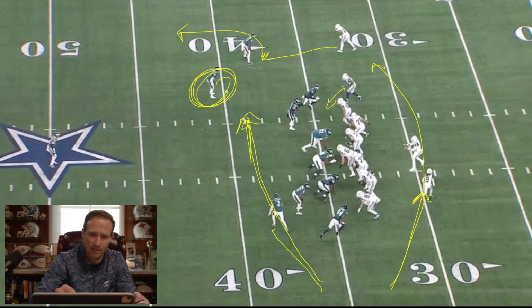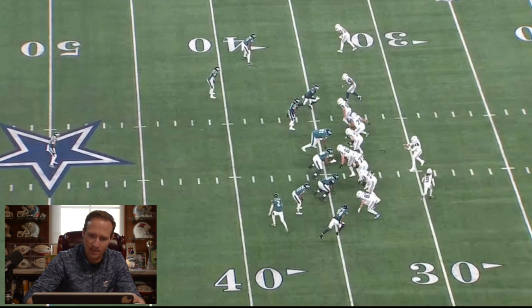So really, it comes down to this guy. But man, his eyes are locked on his receiver. What if his receiver bluffs and goes running out here? He's got to be ready for something like that. So watch, actually, I think this is Bradbury. Watch his reaction and then how it just kind of springs this play.